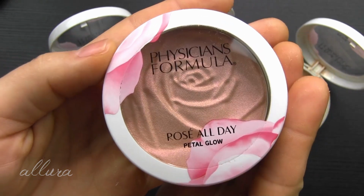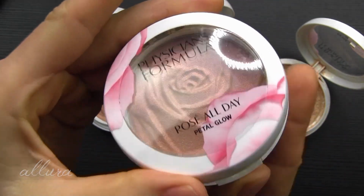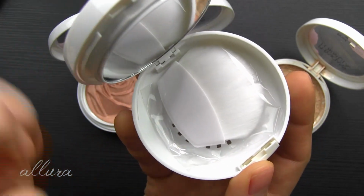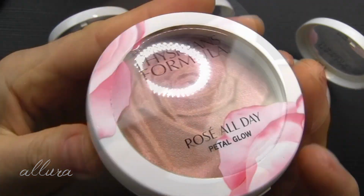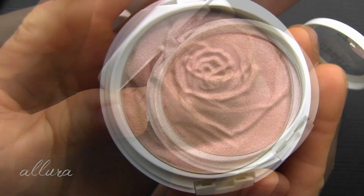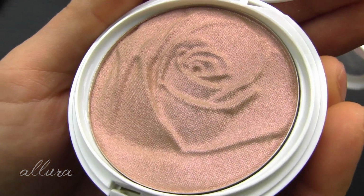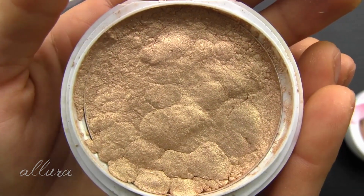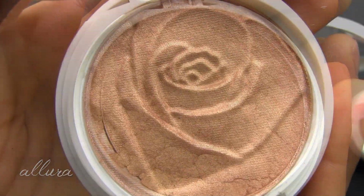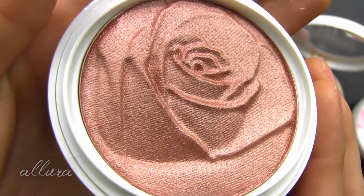So here's what the compact looks like. It has a clear lid, so that's nice to let you see the actual product and color inside. They snap open and lift out like this, and then the pan also lifts to reveal a brush underneath and a mirror inside. So while the packaging is bulky, you do get very useful things inside this one compact. And as you can see, each pan has the embossed rose on it. This shade here is Soft Petal. The shade that came shattered that I had to press into the pan is Freshly Picked. Next is Petal Pink. And last is Shimmering Rose.